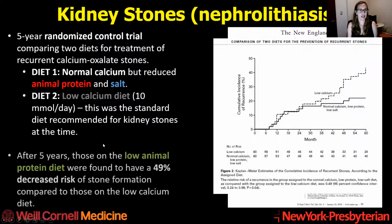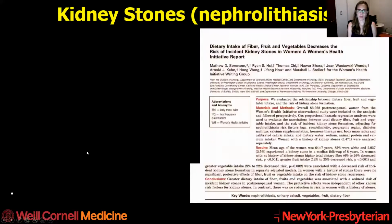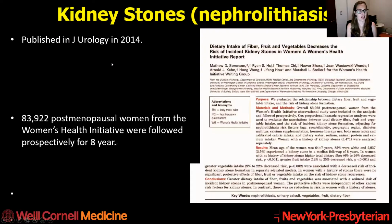And what they found was after 5 years, those on the calcium only diet had no change in their frequency of kidney stones, whereas there was a 49% decreased risk of stone formation in the group that had switched to a low animal protein diet. So very compelling data. So there's other types of studies. A lot of them are very large studies. This was published in the Journal of Urology in 2014.